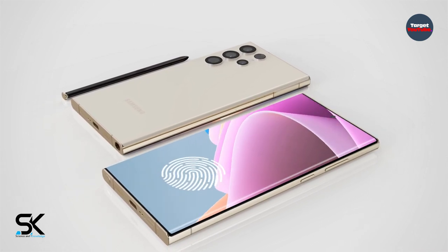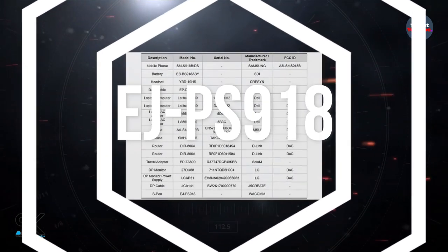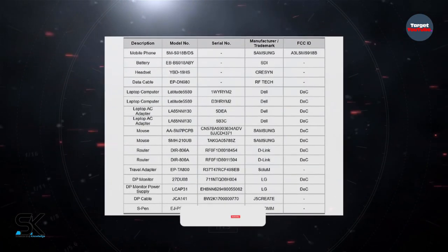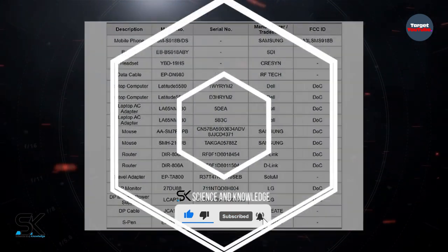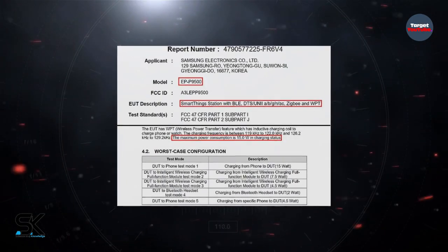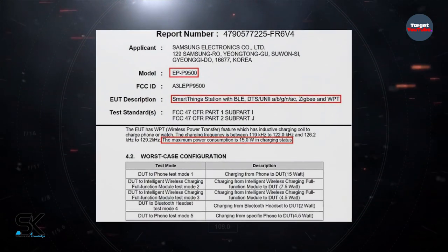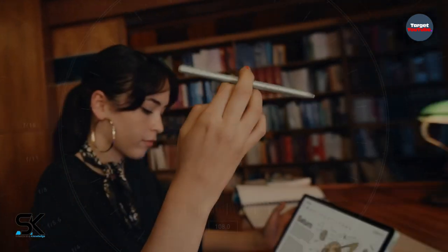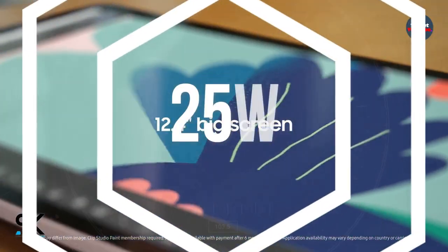Among them, the new machine is equipped with the S Pen stylus of model number EJ-PS918, which is produced by Wacom. So it is expected that SM-S918B, the same as the Samsung Galaxy S22 Ultra model, is equipped with Wacom stylus operation sensing components and related technologies. In addition, the document revealed that the S Pen of SM-S918B can also be inserted into the phone for storage and wireless charging. Samsung SM-S918B supports S Pen stylus operation and is tested with a 25W charger.